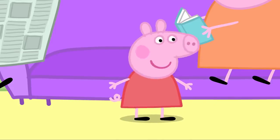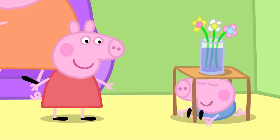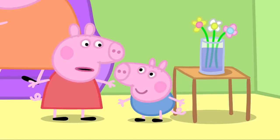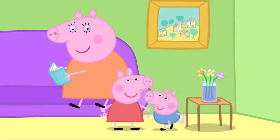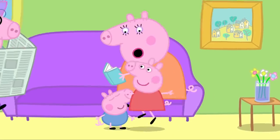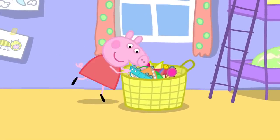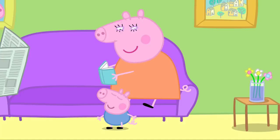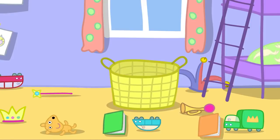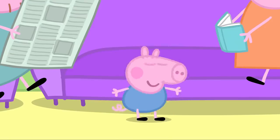Peppa has to find where George is hiding. Found you! Peppa has found George. George, I could see you too easily. Now it is Peppa's turn to hide. I'll help George to count. 1, 2, 3, 4, 5, 6, 7, 8, 9, 10. Okay, George, open your eyes. George has to find where Peppa is hiding.